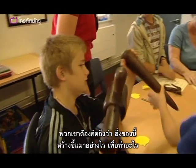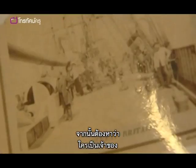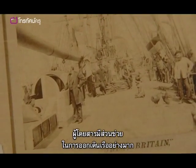They need some pointers, what to go for. They need to think about how it was made, or maybe what its use was, and then they need to think about who owned it. Passengers were great help.